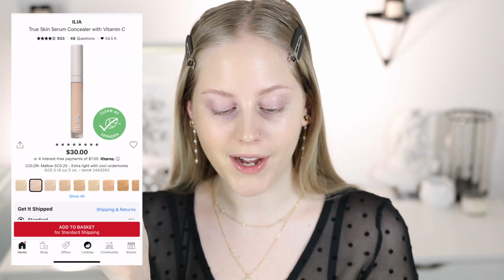If you use a brush with both of these foundations, you could definitely get a little bit more coverage. I just like the finish with a sponge. It makes it super smooth and really easy to apply. So since we're also comparing concealers, this is the Ilia True Skin Serum Concealer with vitamin C.